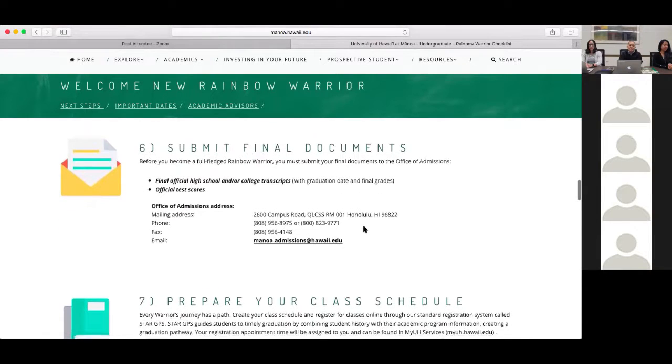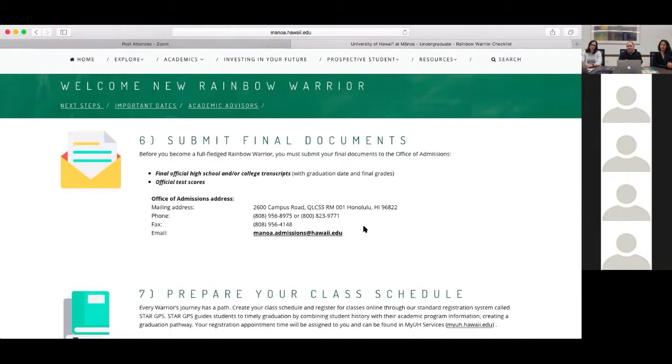And then make sure that you submit any final documents. So this would be if you're currently enrolled at a post-secondary institution, submitting your final transcript, or if you're in high school, having your final high school transcript sent to our admissions office. It does need to be official. And what that means is you never touch it. It comes straight from one institution to our institution.